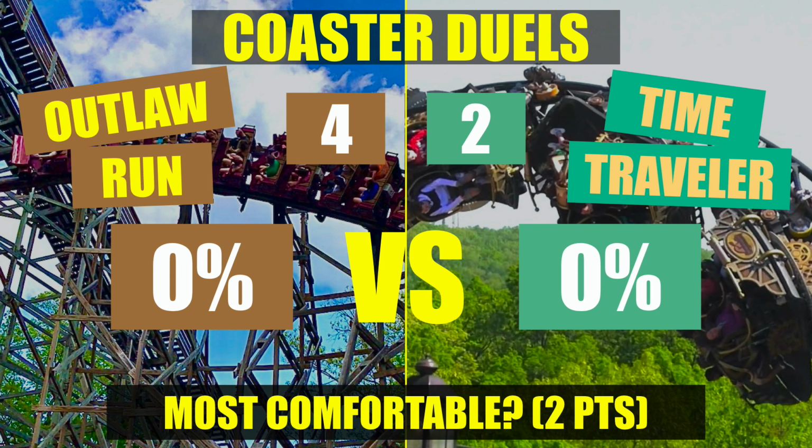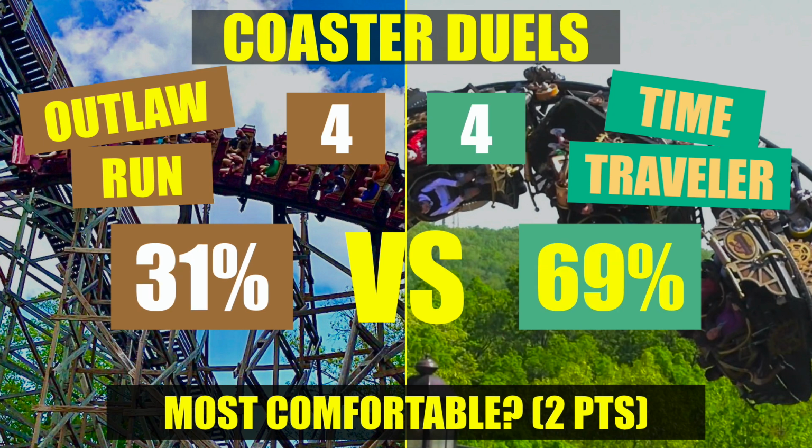Outlaw Run, a lot of people complain of having bruised thighs at the end of the ride. A lot of it has to do with the extreme ejector airtime, so I would say that most people will vote Time Traveler as the most comfortable ride, and I would have to agree with them as well. Let's see if that came true. And yes, Time Traveler wins this category with 69% and now ties things up. We have a 4-4 tie early on in this battle, so this could really be anyone's race here.